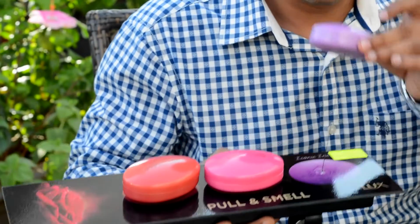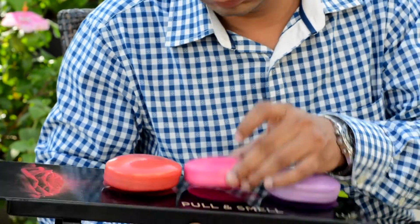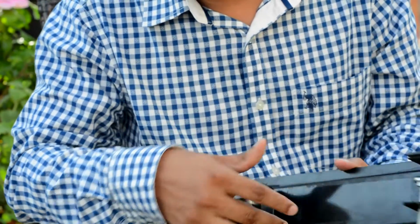It goes in the shelf, this item. You can smell it and you can pull it. It's really cool, very nicely finished with a fragrance in it.